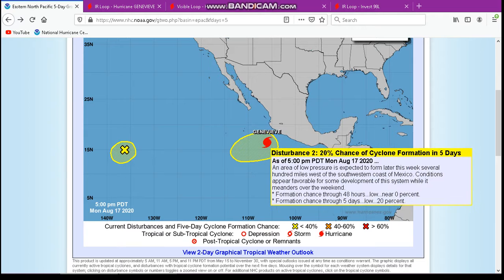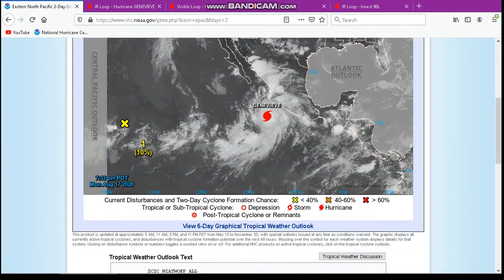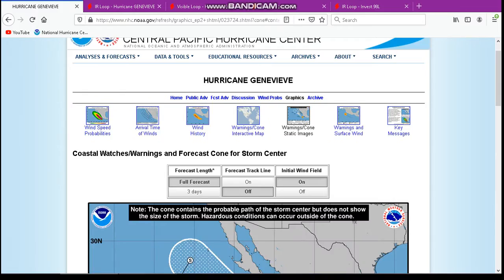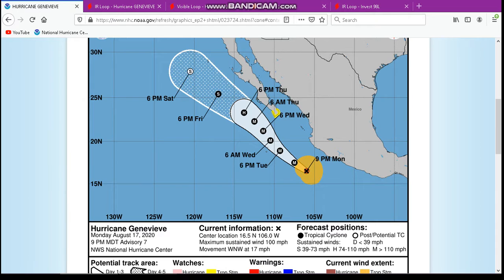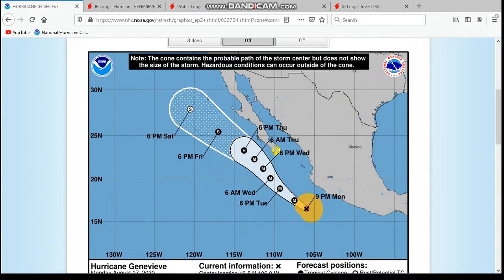It is a Category 2 hurricane with 100-mile-per-hour winds. And let's look at this forecast track. This is expected to reach 140 miles per hour, so a mid-range Category 4. We can see right here, really early, probably even tomorrow, this could become a major hurricane. So we're going to have to watch for this.